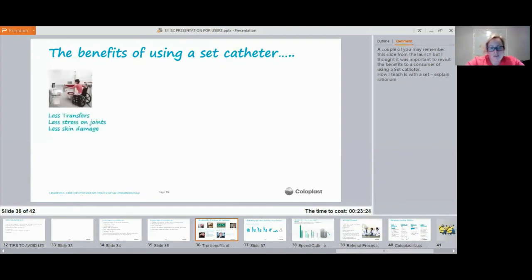So a set catheter is a catheter that has a bag on the end of it. I use set catheters all the time for training patients to do intermittent self-catheterization. And then if I feel they're confident enough, I would move on to a more discreet catheter. But set catheters I find beneficial, A, for teaching patients, but B, for patients who have less mobility, who have mobility issues. A set catheter is really beneficial to them.